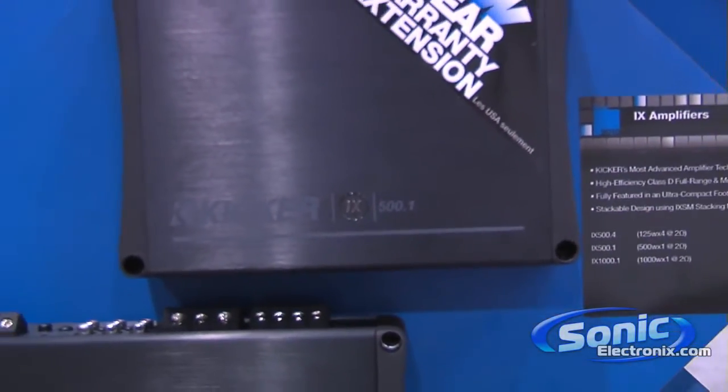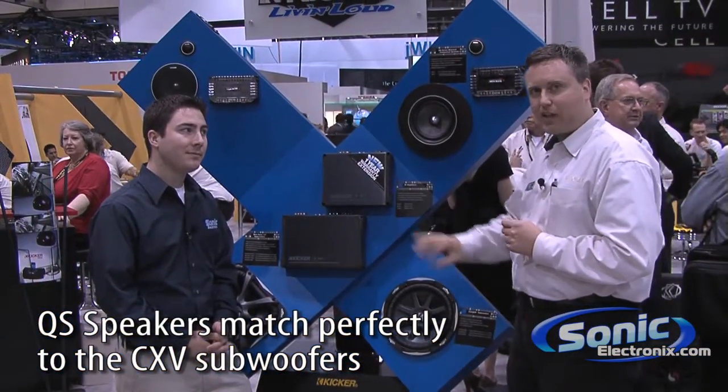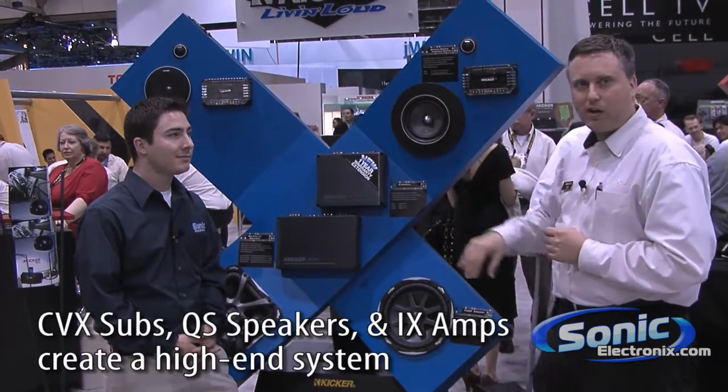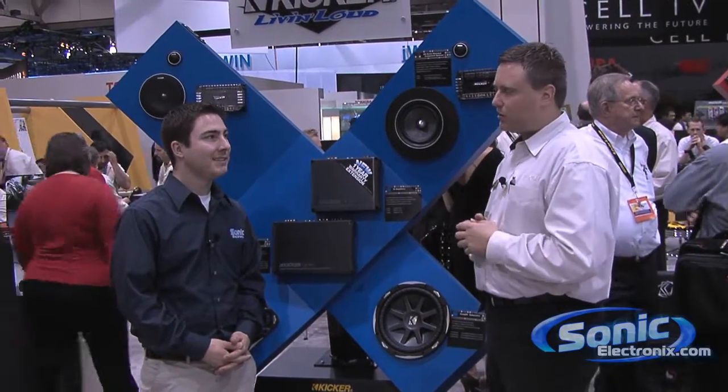In addition, the QS component speakers are also matched to go with the CompVX and the IX amplifiers. If you build a system using these components right here, you will be blown away with the accuracy, the detail, the clarity, and of course the bass of the overall system.